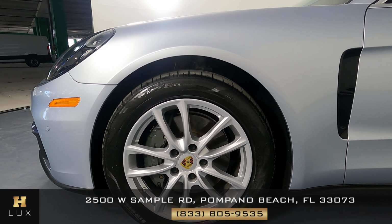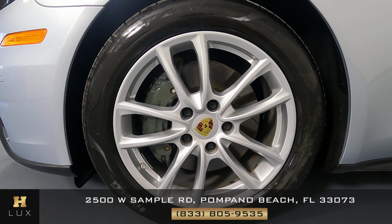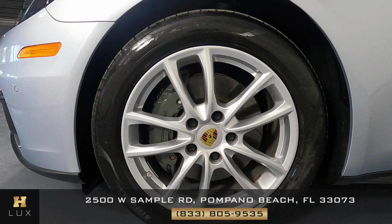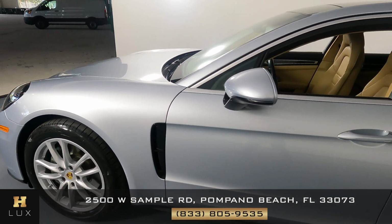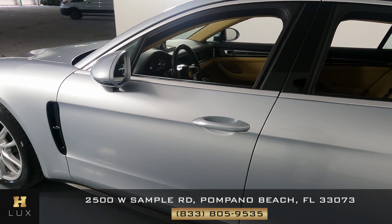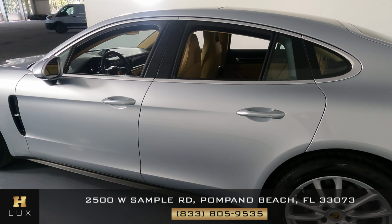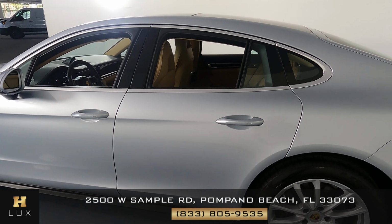I'm not seeing any kind of damage. Perfect. What about the wheel? And this wheel is in perfect condition. There's no type of curb rash or any other kind of damage. Now let's move on to the doors, starting with this one. Looks perfect. What about the second one? And this one is in perfect condition as well.